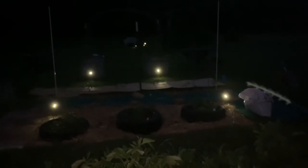I don't know if y'all can see, it's so dark. I'll have to video tomorrow. I am so in love with these sunflower solar lights right now. This video doesn't even do it justice, but it's so beautiful at night.